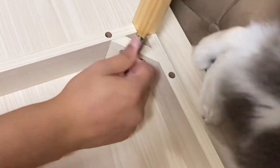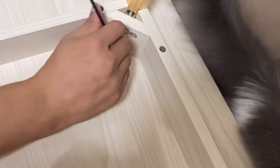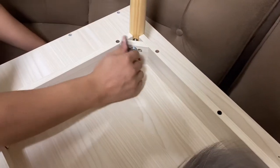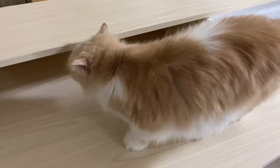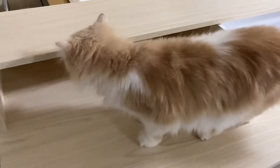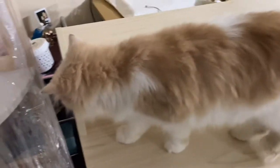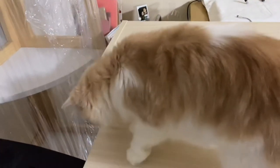I can feel that Layla is getting bored. Oh, here's my pregnant cat. Always curious. So kung nasan ako, parati siyang nandun kung ano yung mga ginagawa ko, hinihigaan niya.